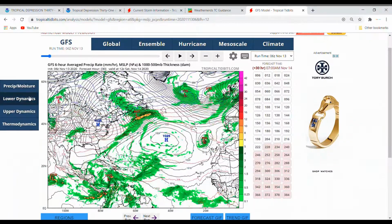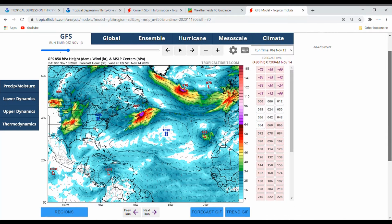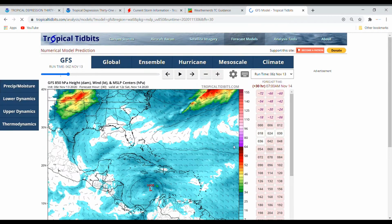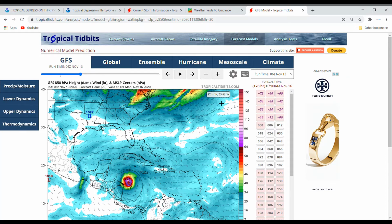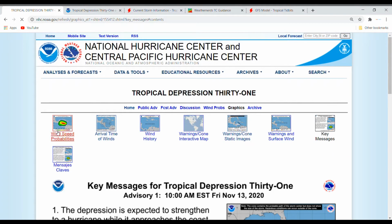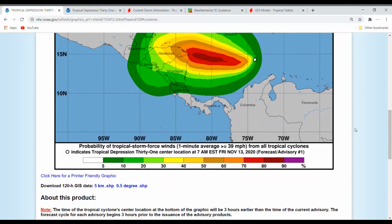So, but let's more importantly get to the wind speeds. So I'm going to zoom in here. We're going to go to the Western Atlantic. Alright, so we're watching this. Alright, so just for reference here, if we go to wind speed probabilities, tropical storm wind speed probability is 39 miles an hour, or about 34 knots.